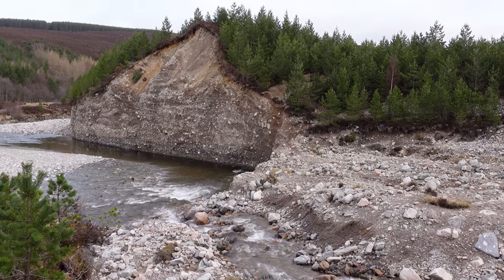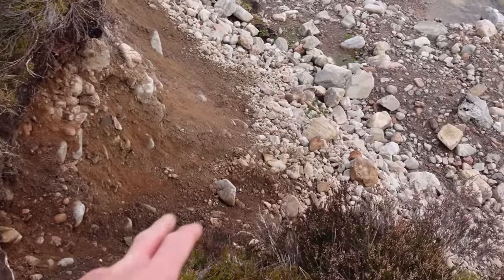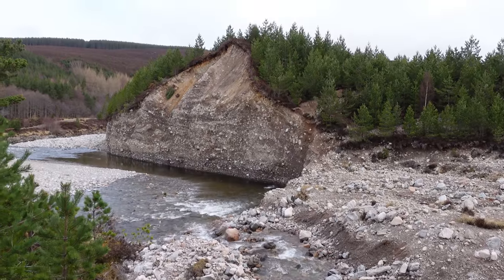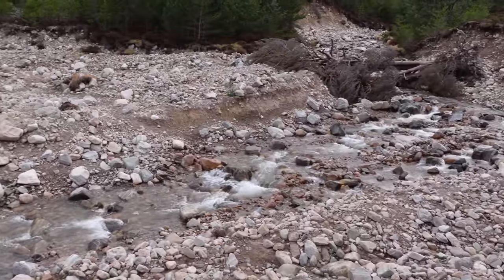Rightio folks, this area just needs a little bit of care. You can see here it's a little bit steep and the road is going down. But Mother Nature did this. It's quite impressive. Huge scar.